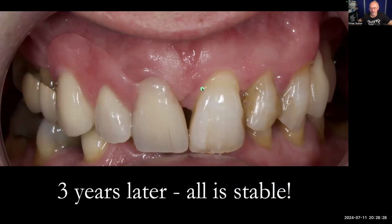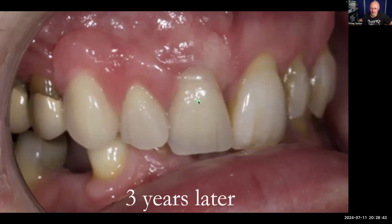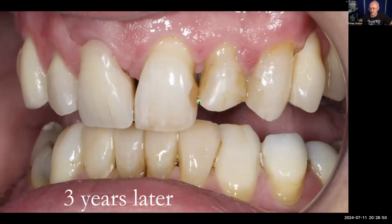And then fortunately, 3 years later, Brian is totally stable. I'm in contact with David, his GDP, who's looking after him in Garstang, and it's all going really well. And he was a lovely guy, really nice fella. So when it broke, it wasn't a problem, which is great.